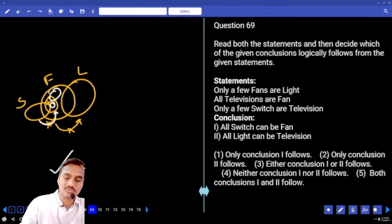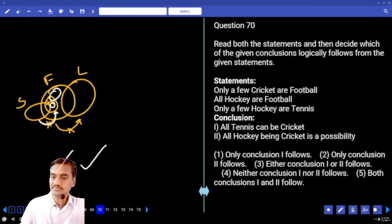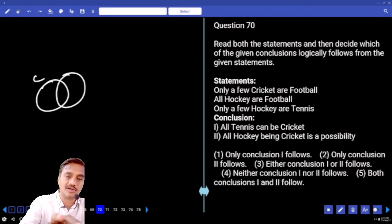And then, hence, both the conclusions are true, both 1 and 2. Choice 5, question number 69. Then 70. Now in this 70, only a few cricket or football. Only some cricket is football, but not all.